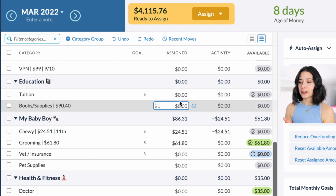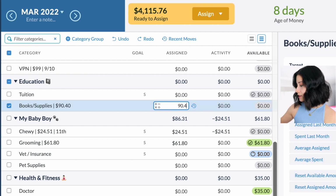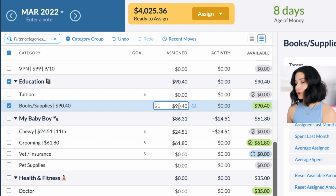So I'm completely fine spending that if it means saving myself time trying to find those PDFs elsewhere. And it's still cheaper than a typical textbook would be. So let me go ahead and allocate that money, $90.40. So now I have money to cover those expenses.